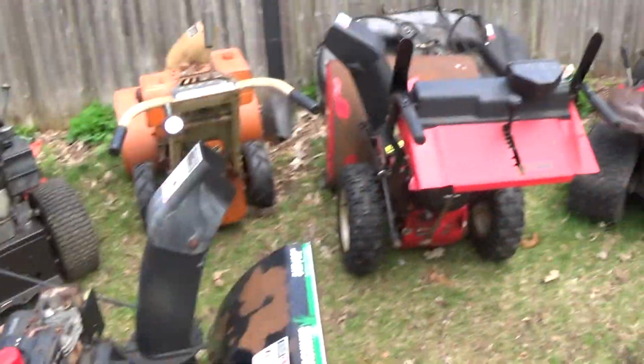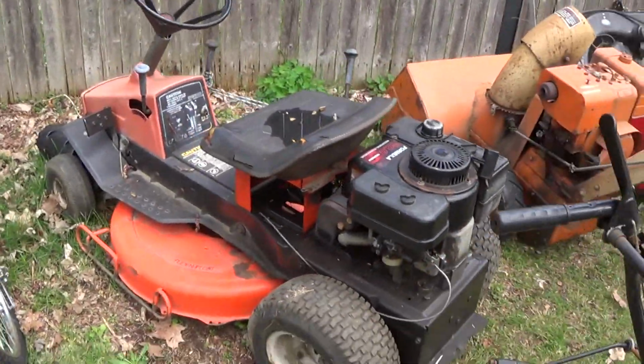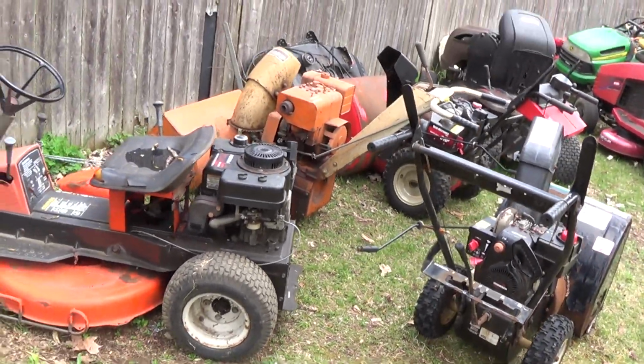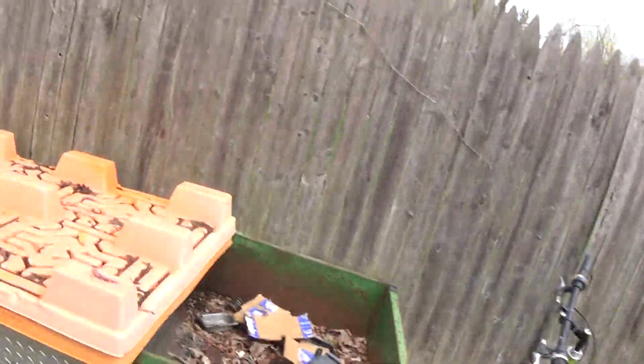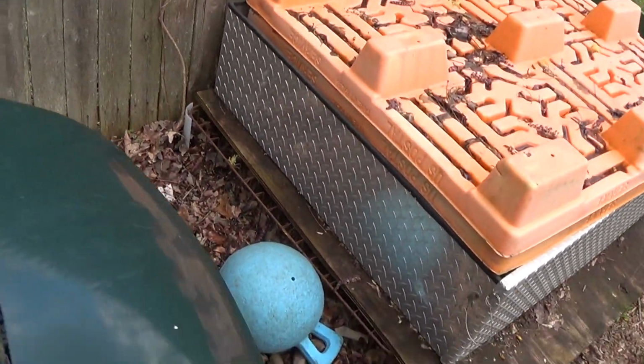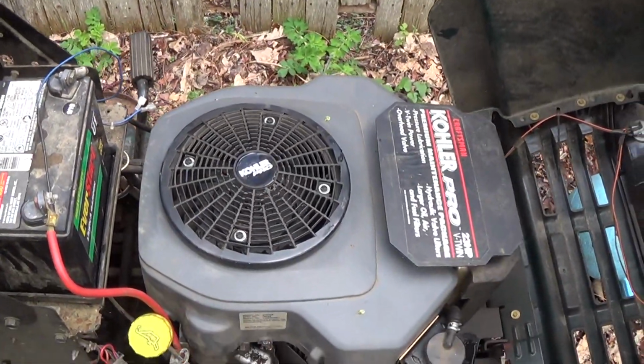Scrap this one, this one, this one, and this one. They probably run too. I just don't care. Off to the scrapyard they go. I don't have time for those. I did fix this. Put it all back together.